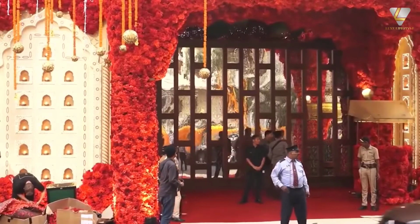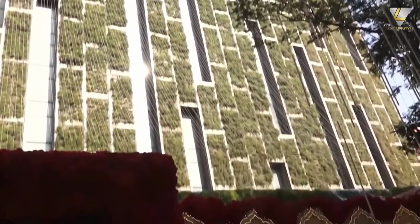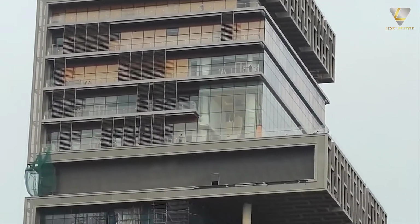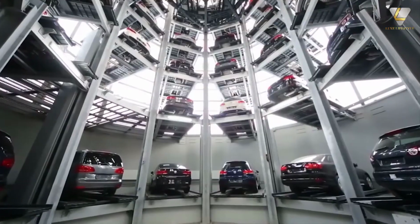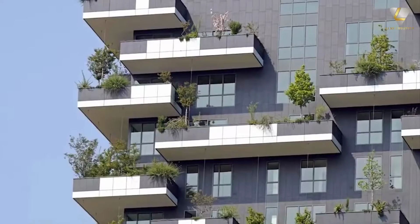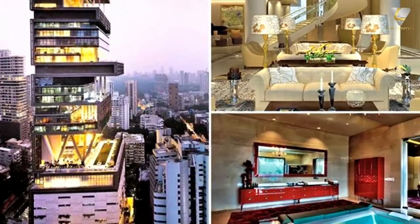This building is only 27 stories high, but don't let those numbers fool you. The ceilings on some floors are double the regular height, which makes Antilia as high as a 60-story building. At this home you can find helipads, a parking space for up to 168 cars, a theater that can comfortably host 50 people, terrace gardens, a spa, and even a temple. I get why this building is so expensive.